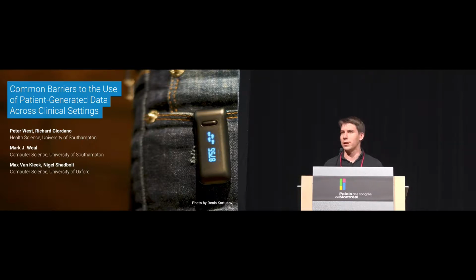In that paper, we analysed how doctors work with data from consumer fitness devices, like this one, which is a step counter. So we found that doctors had trouble using these kinds of data because they weren't sure about the data quality, time constraints, and unfamiliar data structures. So we wanted to revisit those barriers to think about why they happen.